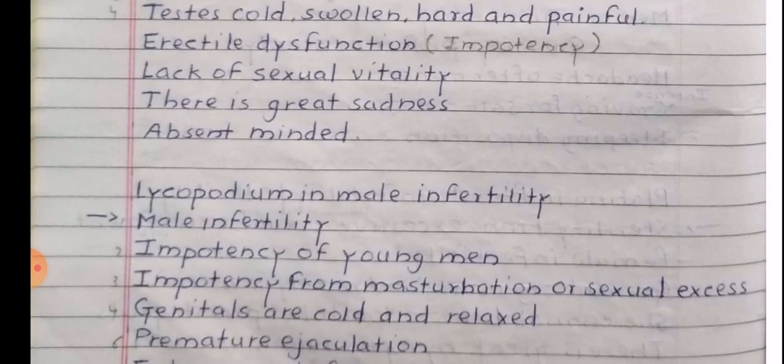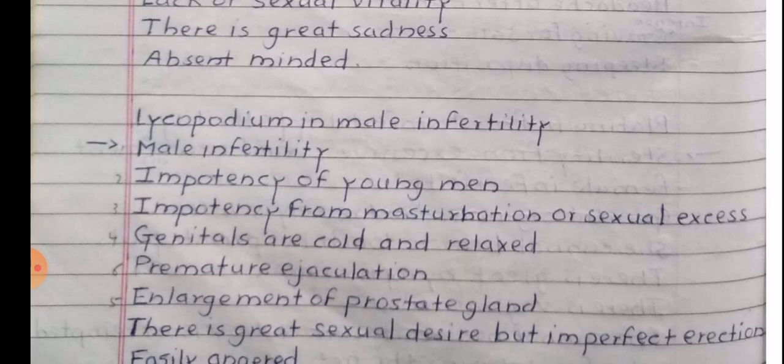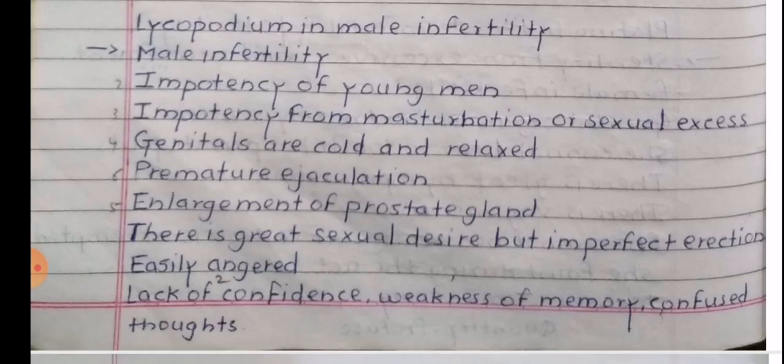Absent-minded. Lycopodium in male infertility. Male infertility, impotency of young men, impotency from masturbation or sexual excess, genitals are cold and relaxed, premature ejaculation, enlargement of prostate gland, there is great sexual desire but imperfect erection, easily angered, lack of confidence, weakness of memory, confused thoughts.